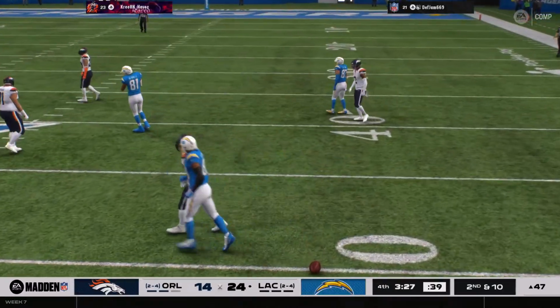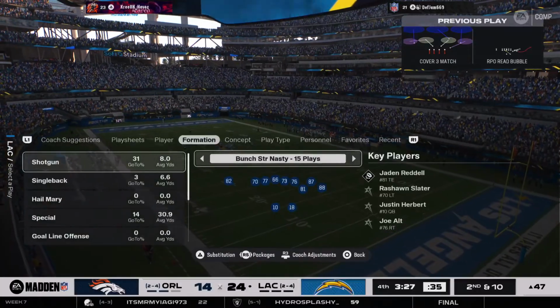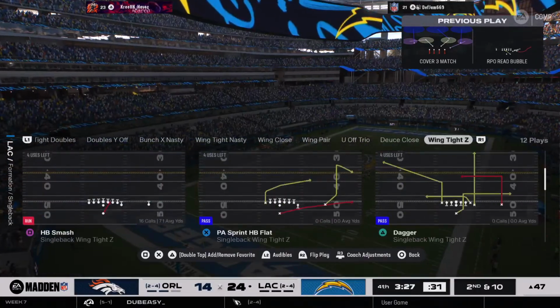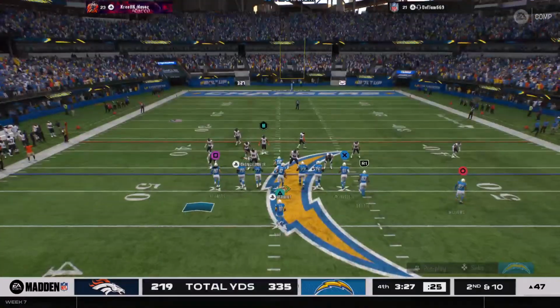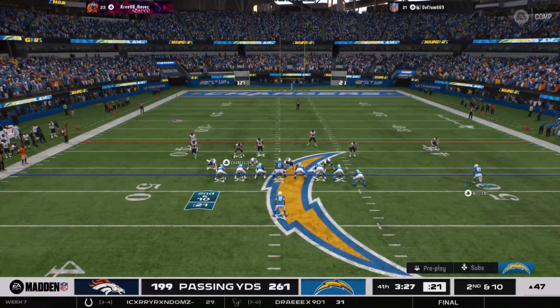And his throw here is going to be incomplete. Speed is the name of the game when it comes to RPOs, and sometimes you can be a little too quick, thus inaccurate, incomplete. So now 2nd and 10 after the incompletion on first down.